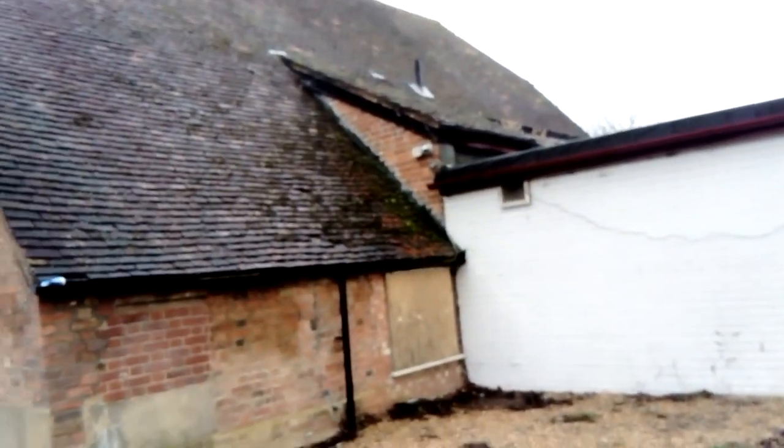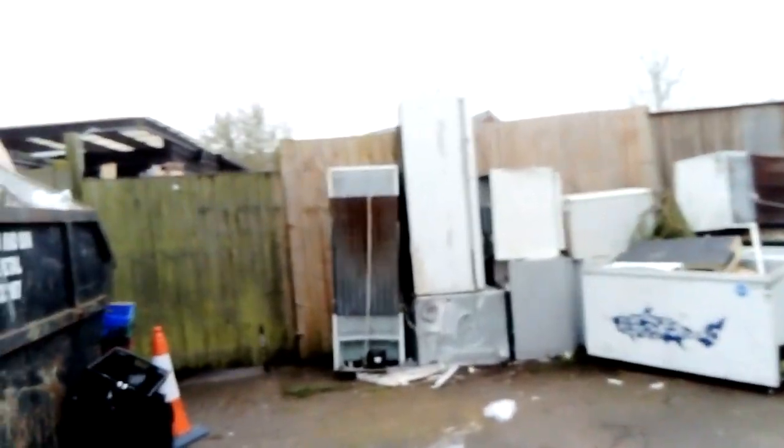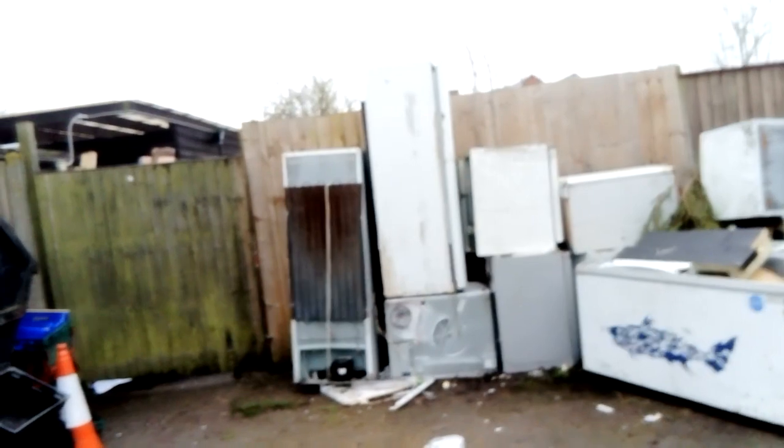Be interesting what's in there though. Like freezers and so on and stuff. Probably people might have climbed on there.